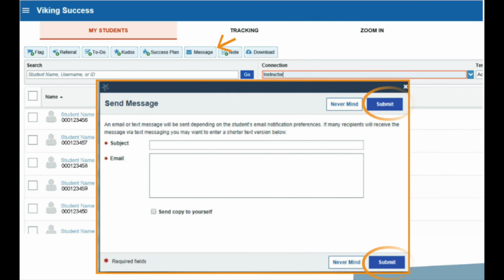There are also other ways to communicate with students through Viking Success. Student communication is key to their success on campus. Using message sends an email to your student. I highly recommend checking the box to also send a copy to your email since there is not a sent box for your records. Messages only go to the student.